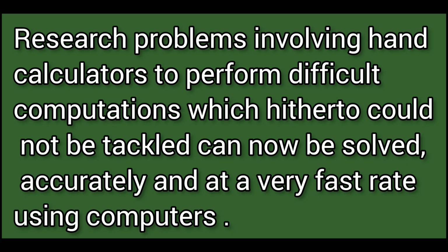Research problems involving hand calculators to perform difficult computations which hitherto could not be tackled can now be solved accurately and at a very fast rate using computers.